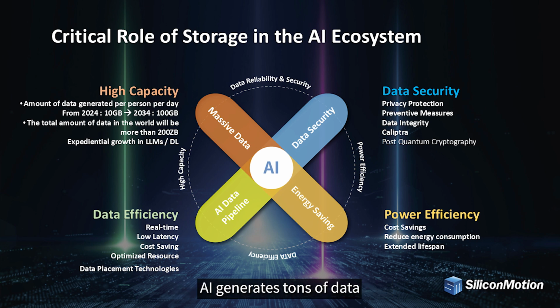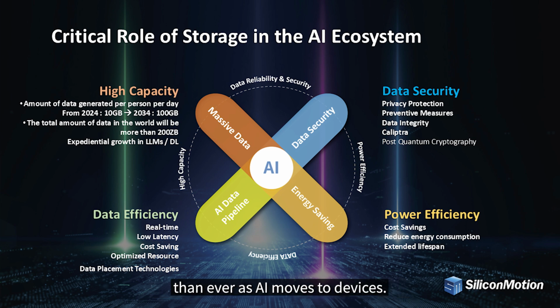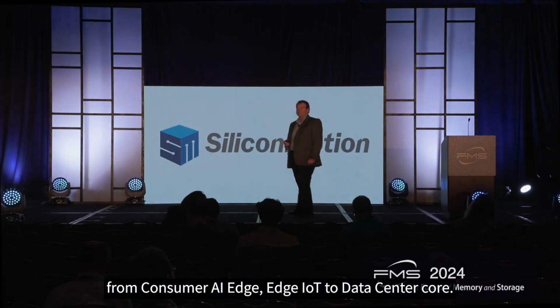AI generates tons of data, and so large capacity SSDs are required. AI compute needs to be fed data quickly, and so data efficiency is key. AI consumes an unprecedented amount of power, so performance per watt becomes the focus benchmark across all markets. And lastly, AI privacy is more important than ever as AI moves to devices. Personal data needs to be secured from consumer AI edge IoT to data center core.